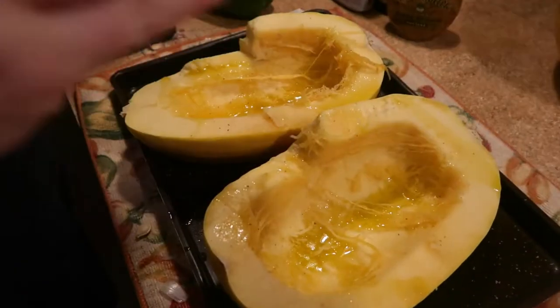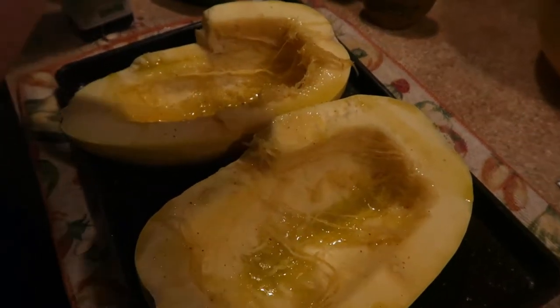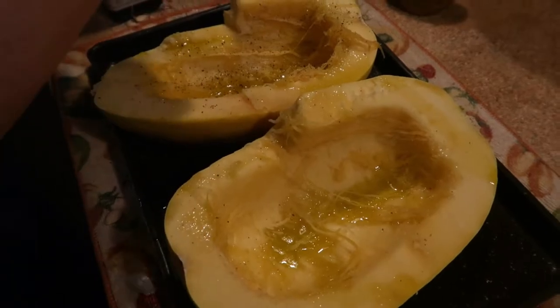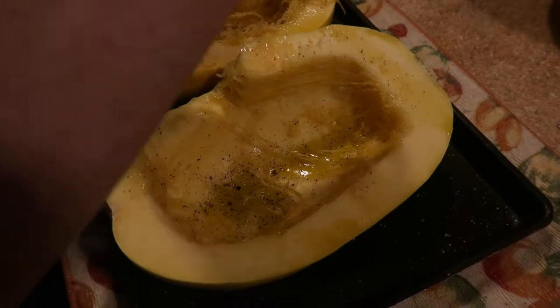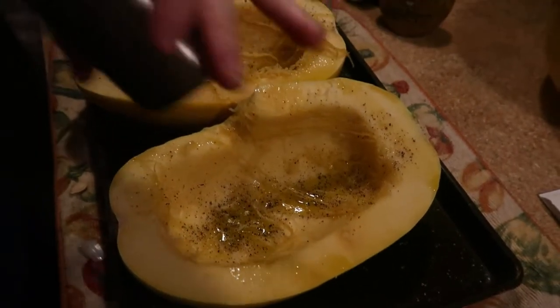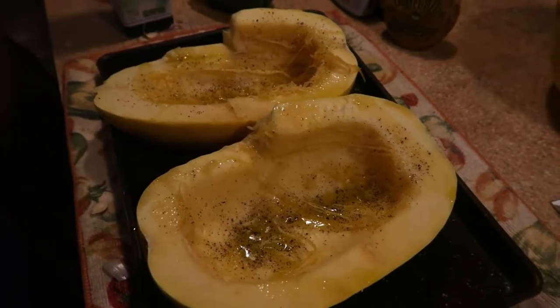Okay. Cooking lessons, not for the faint of heart. How much? Oh, I don't know. Oh, you like your black pepper, do ya? I do. I just sneeze. Don't sneeze on my food. It's just like in Alice in Wonderland.